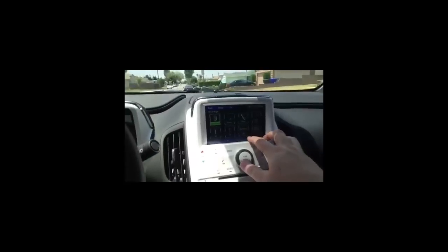So I'll do some more video at night because I know this isn't showing up quite as well as you probably would like to see it. But this gives you the extent of kind of the overview of the interior, and we'll do some night shots so you can see how cool it looks. But I really like it. It feels very comfortable to me.